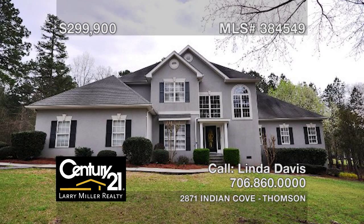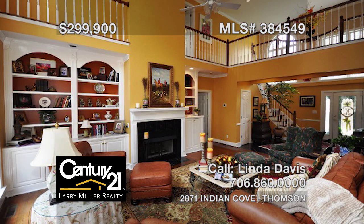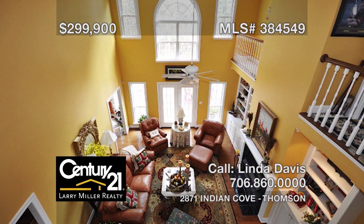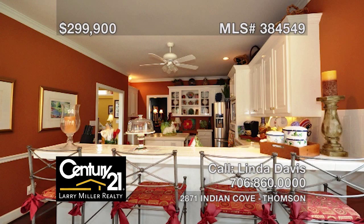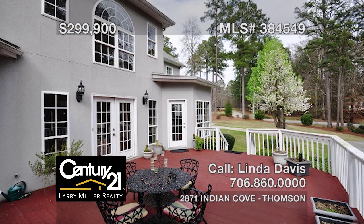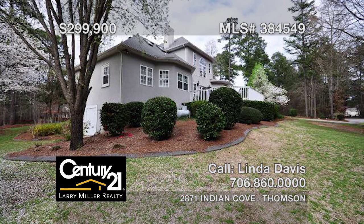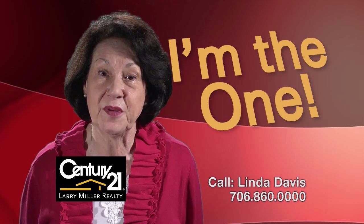Priced to sell quickly, this lovely 3-bedroom, 2.5-bath stucco home on an almost 3-acre corner lot is fully landscaped to perfection, but still private with tall pines bordering the property. Features include a 2-story great room with a balcony, an owner's suite on the main floor, an absolutely fabulous kitchen, perfect for entertaining, a big walkout basement with double doors, and an in-ground sprinkler system, plus no HOA fees. I'm Linda Davis. Let me put my 20-plus years of experience to work for you.